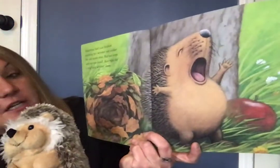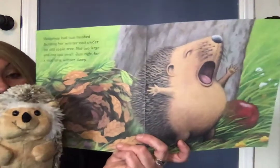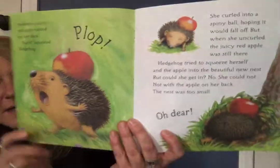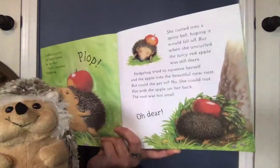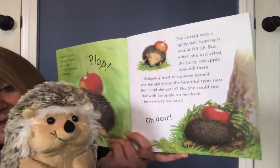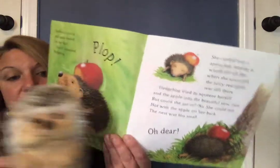Hedgehog had just finished building her winter's nest under the old apple tree. Not too large and not too small. Just right for a long winter's sleep. Suddenly, a juicy red apple landed on her back. Ouch! Squealed Hedgehog. Plop! She curled into a spiny ball, hoping it would fall off. When she uncurled, the juicy red apple was still there. Hedgehog tried to squeeze herself and the apple into her beautiful new nest, but could she get in? No, she could not with the apple on her back. The nest was too small. Oh dear.